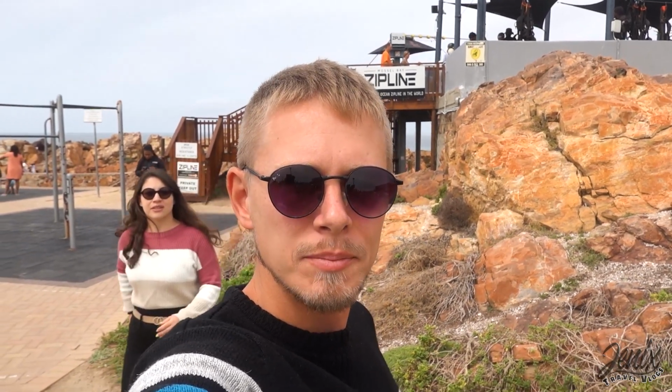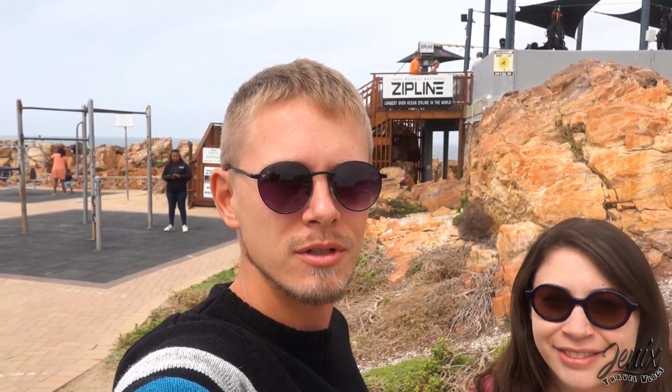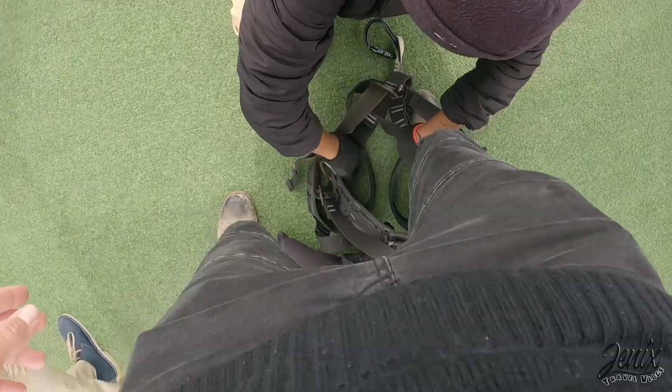The weather is still foggy, but there is no wind. That means that the zipline is open. Zipline costs around 600 rands, which is $35. Let's go.